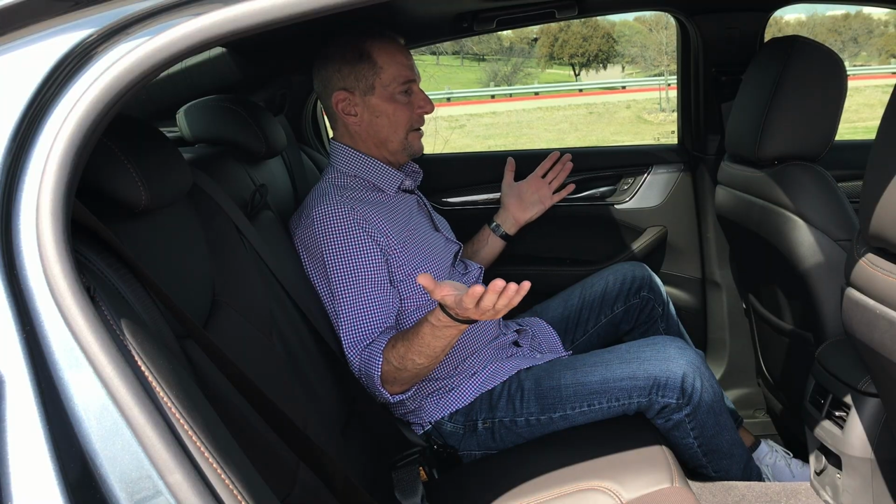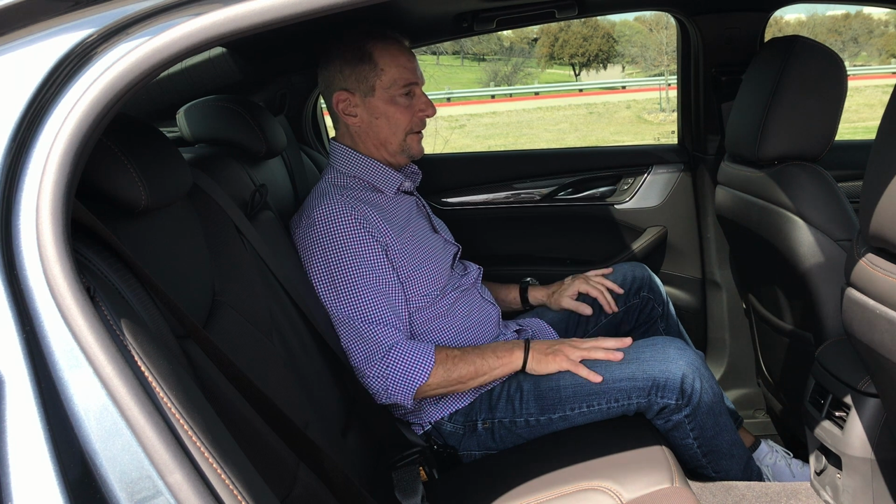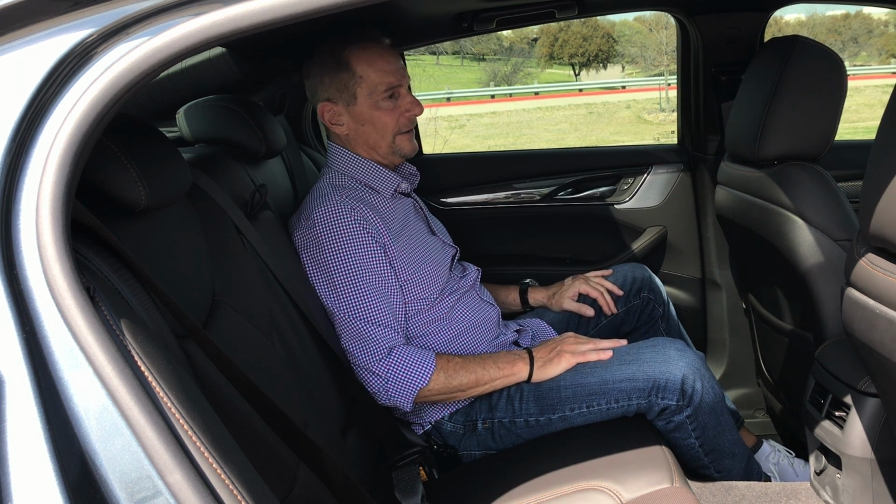You could sit back here for hours and not feel confined or stiff or anything else. So they did a really good job expanding the interior of the car. Yeah, it might take a little bit of room from the trunk. I'll take this part any day.